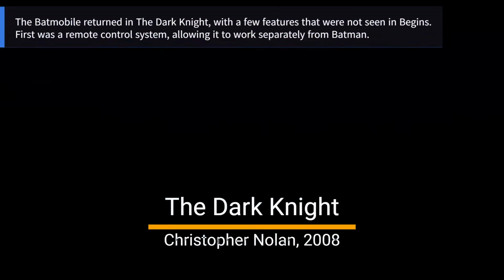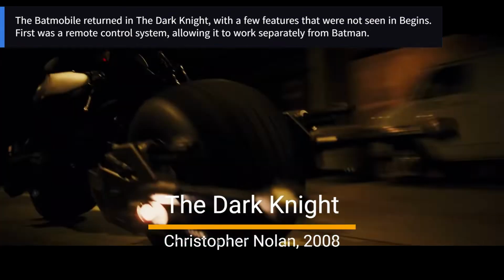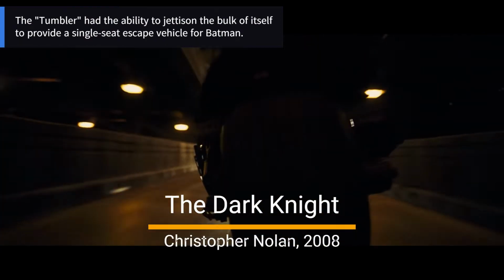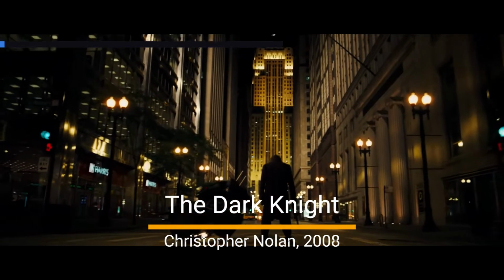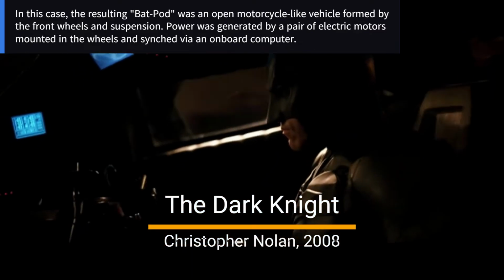The Batmobile returned in The Dark Knight, with a few features that were not seen in Begins. First was a remote control system, allowing it to work separately from Batman. The Tumbler had the ability to jettison the bulk of itself to provide a single-seat escape vehicle for Batman. In this case, the resulting Batpod was an open motorcycle-like vehicle formed by the front wheels and suspension.